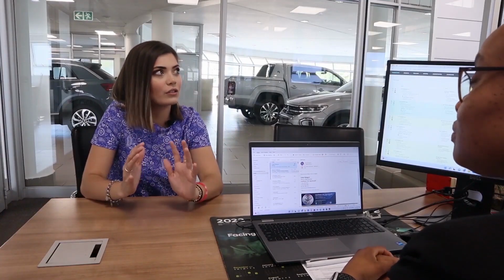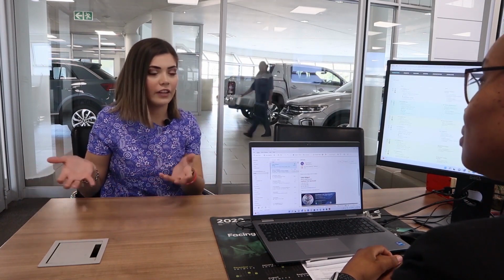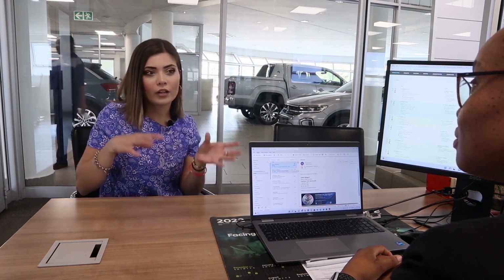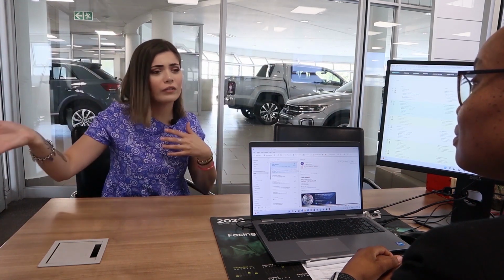Okay, that's great. So I just want to find out, if I decide to trade in the vehicle eventually, do I then need to pay that balloon fee before I trade in the vehicle, or does it move over to the new vehicle? When would that be payable, or how does it work?